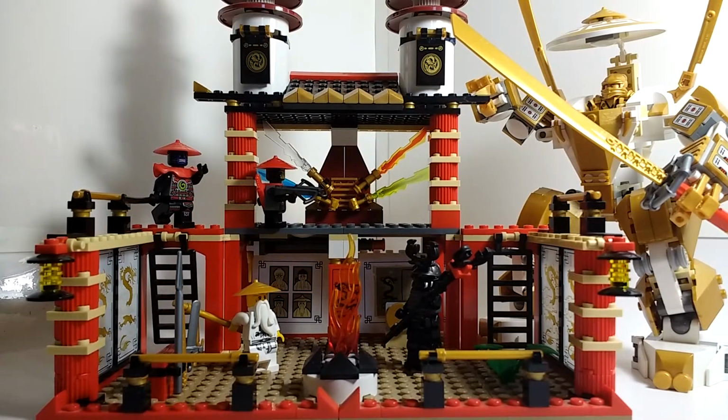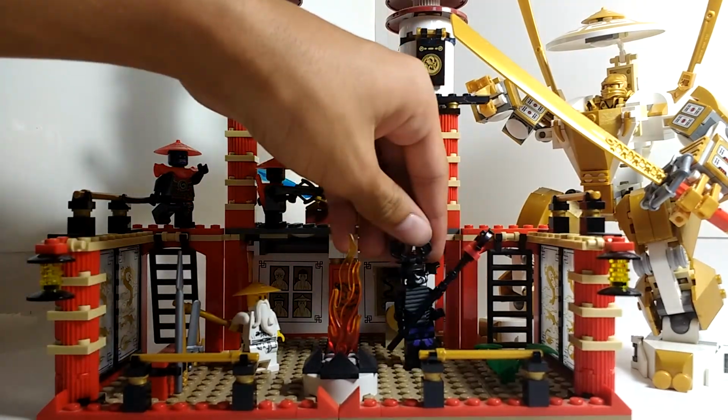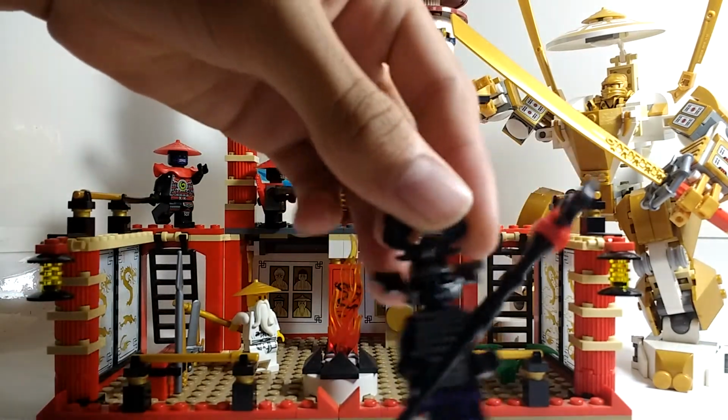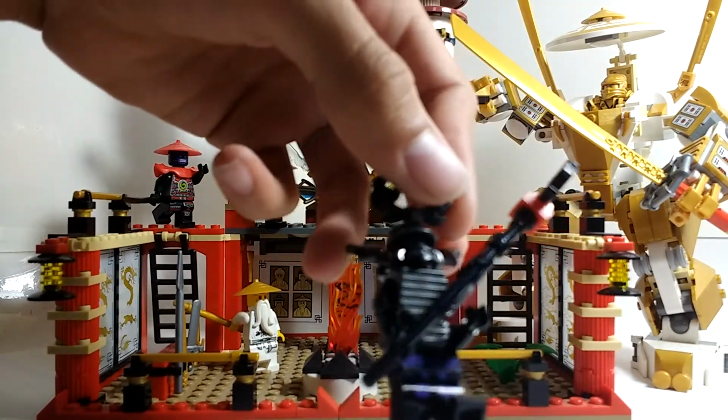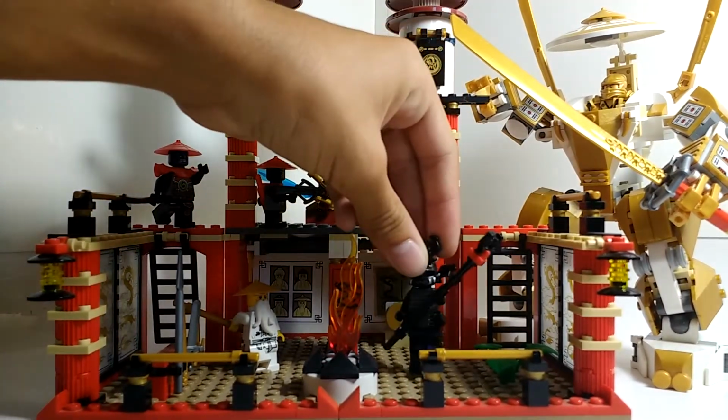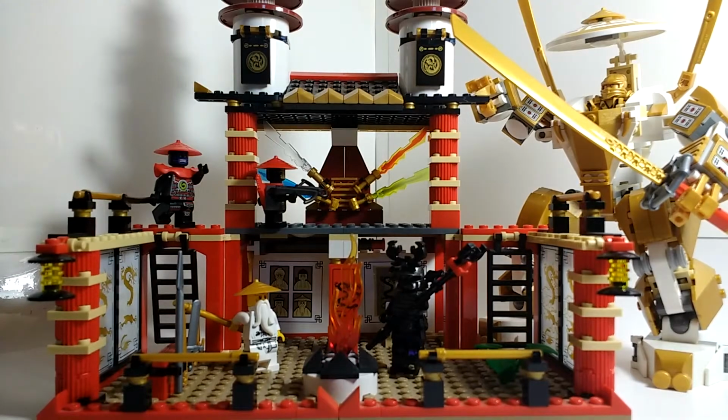I believe this was the 3rd set that I have gotten that came with 4-armed Lord Garmadon, and this is, I guess, supposed to be the Overlord possessed Lord Garmadon. You can see he's got like this little face thing, or this little mask type thing on his helmet that's, I think, supposed to be representing that. I don't think it really represents it too well though, so yeah.